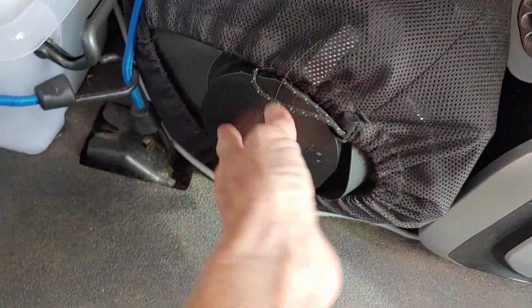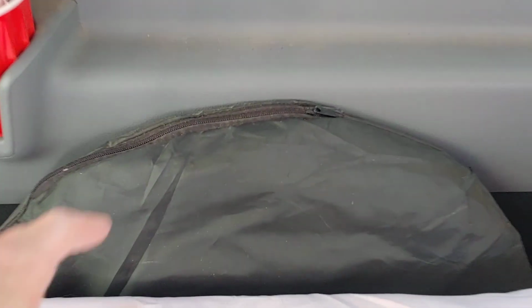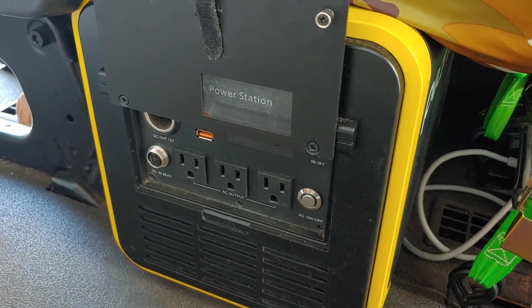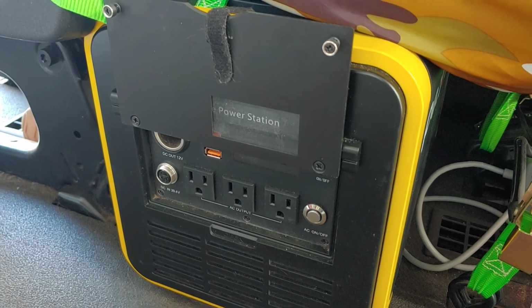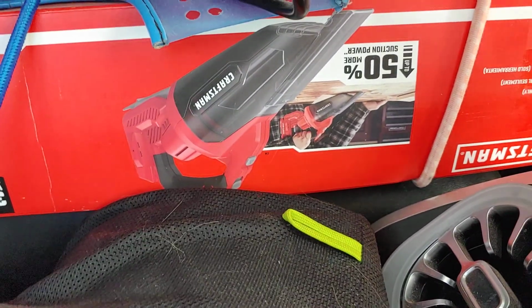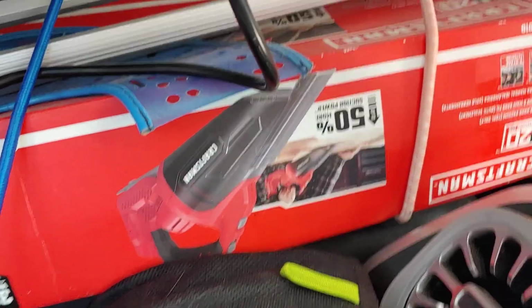My solar shower worked well, did fine, along with the shower tent I have over on this side. That was perfect. My panels that go with the Pecron were also very good. The Pecron stayed charged. I bet you only one time it went down to 70. The rest of the time I had plenty of power for anything I needed to use. And that was a good thing. I did use my little vacuum cleaner a few times. It was definitely worth having along.